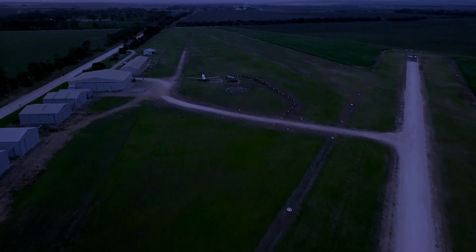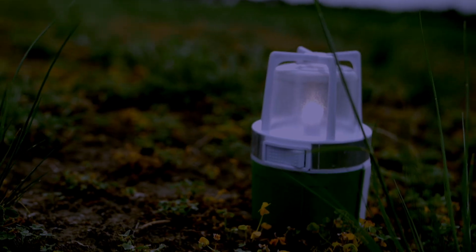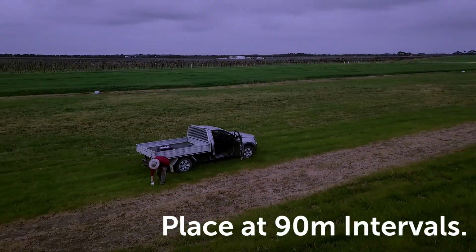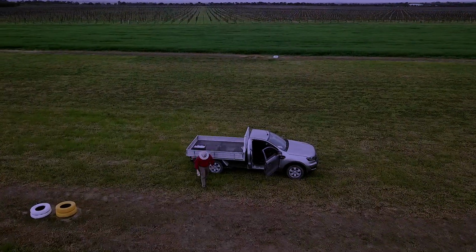If your airfield has a portable lighting system, this will need to be set up and turned on at least 30 minutes before the RFDS aircraft's arrival. Lights need to be placed at 90-metre intervals or thereabouts. The important thing is to ensure that the lights are equally spaced along the length of the runway.